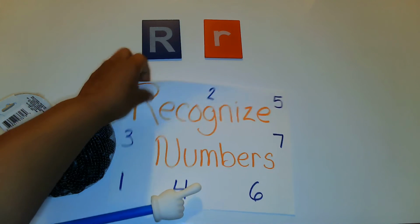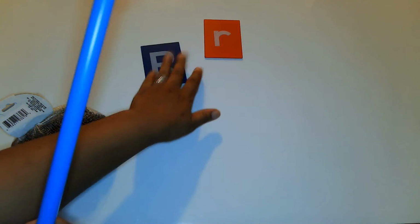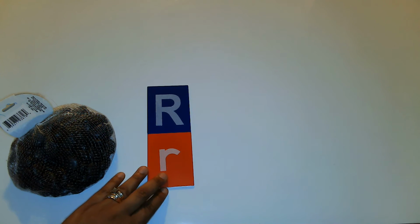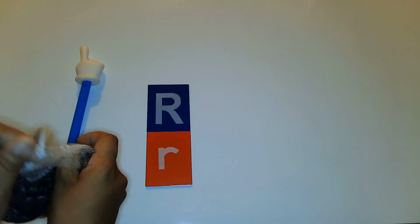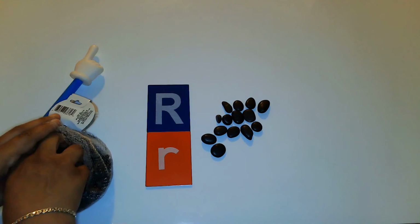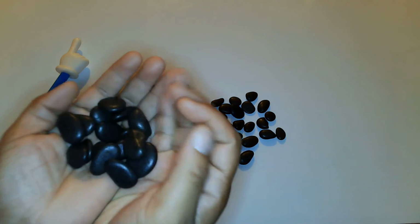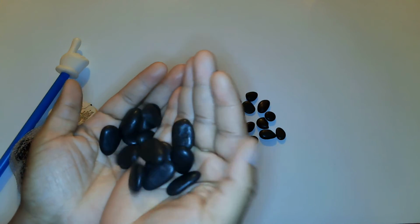So, let's talk about the materials you'll need today, friends. Remember, we are working on the letter R. There is one thing you're going to need for today's show, and that is some rocks, okay? Rocks start with the letter R, and I have some black rocks. Can you see my rocks? Great. If you don't have rocks at your house, that's okay.